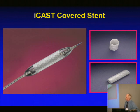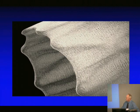There are now covered stents that are available for arterial use, and this is a balloon expandable covered stent. It's a stainless steel stent framework with a PTFE covering over that stent. This is a scanning EM picture of that device showing the very tight structure of the PTFE, basically a double layer of PTFE over the stainless steel stent.